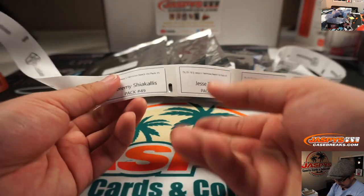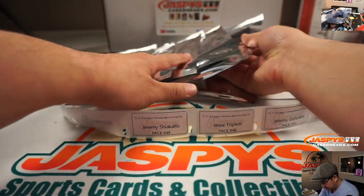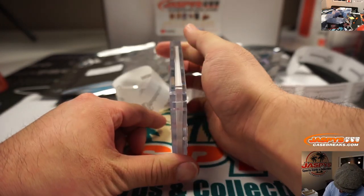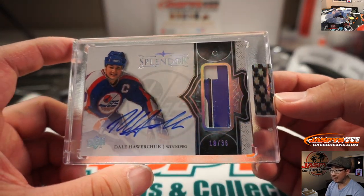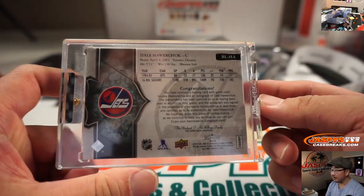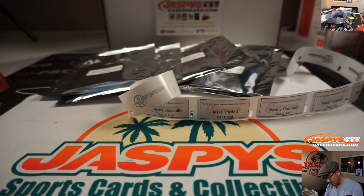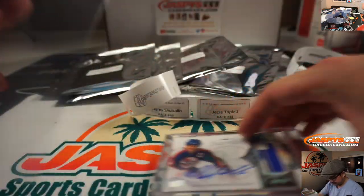All right. Next up is Jeremy S., pack 49. Thicker card here. What do we got? We've got some hockey from Splendor Hockey. Dale Hawerchuk, 18 out of 36. Is that from 2018? Nice.